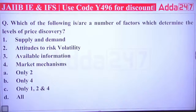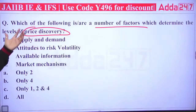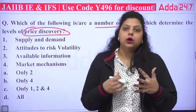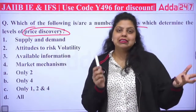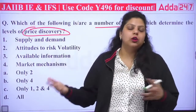Now the next question: which of the following are the factors which determine the level of price discovery? First is supply and demand, second is attitude to risk and volatility, third is available information, fourth is market mechanism. Price discovery is a very important concept, a very important tool for each and every market. It's not only for securities like shares, bonds and debentures, it is for basic commodities as well. The decision of price making is very important for this marker, this jacket, this shirt, this mic, this board, and all the shares, bonds and securities.